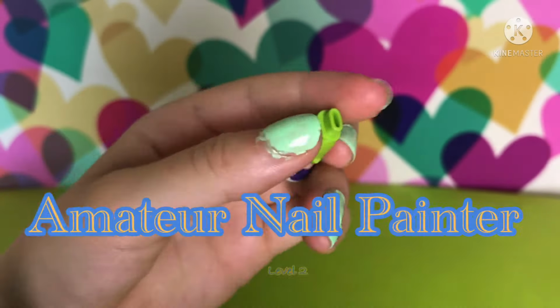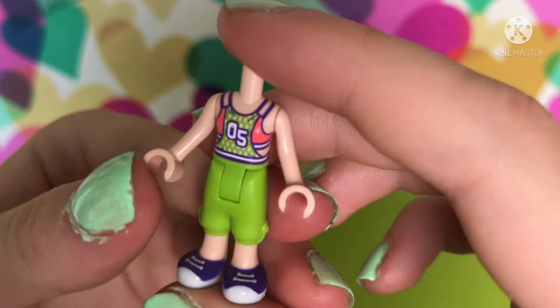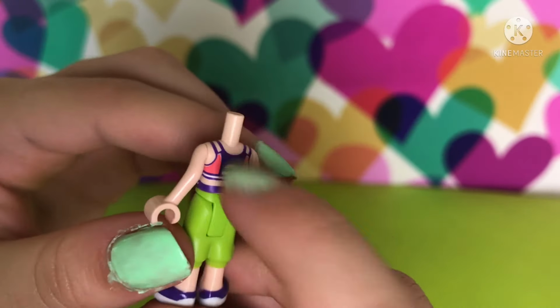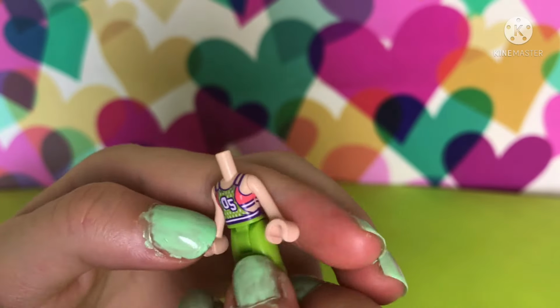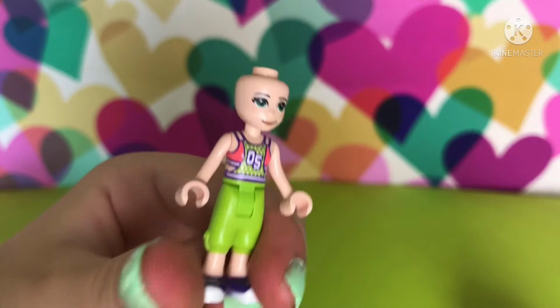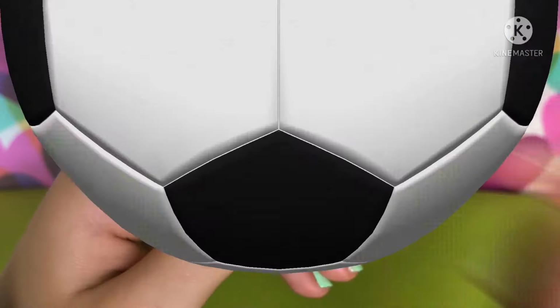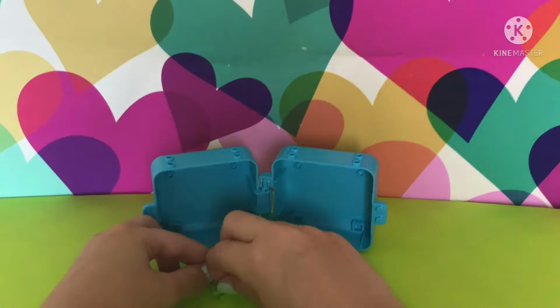I am amateur nail painter level 2. These pants are not new, but this shirt is, and it comes with a jersey that says number 5. There's dodgy printing under the arms, but beautiful printing on the back and around the top. I love this shirt. It's one of my favorite Lego Friends shirts, even though there's a dent in the neck. Mia has her head and hair, and she's ready to play and win the soccer game. So let's start with the cube itself.